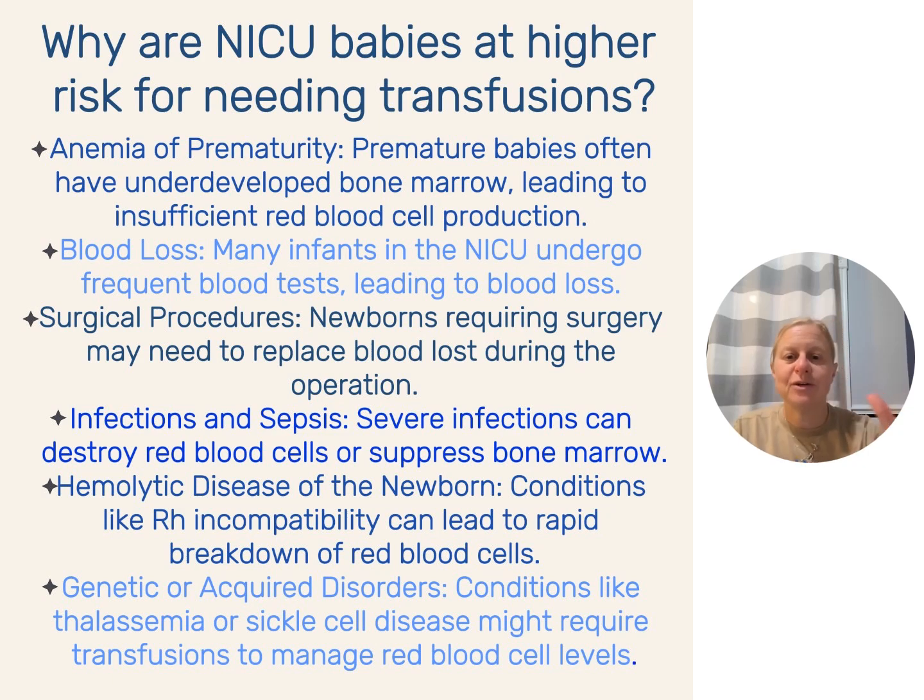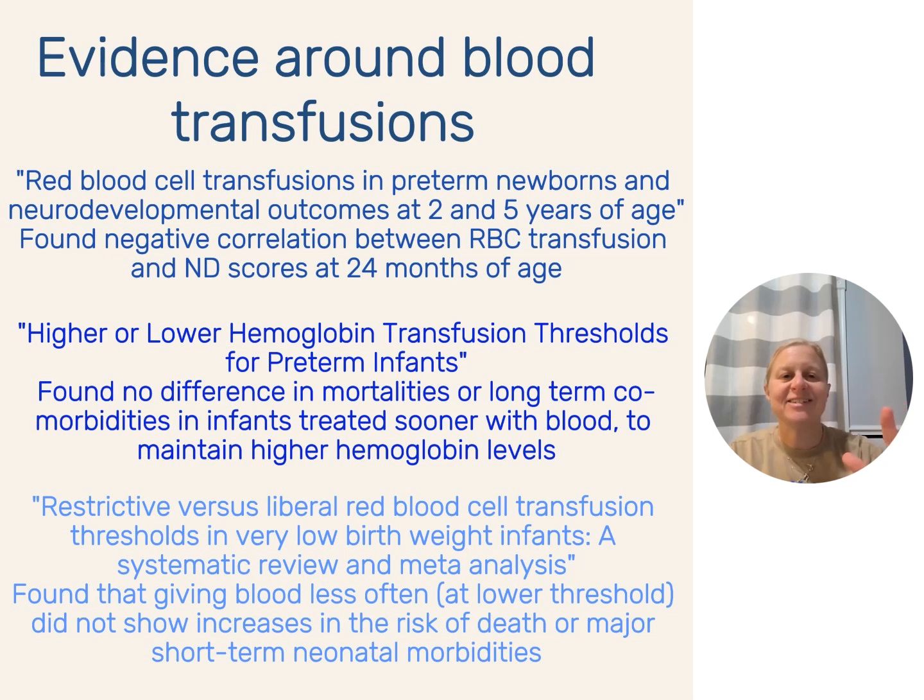So we know what our normals are. We know why we're losing blood or we might need a blood transfusion. So what does the evidence tell us? You know how much I love evidence. I wrote down all of my resources so I would remember to post those or give them to you if anybody was looking for them.